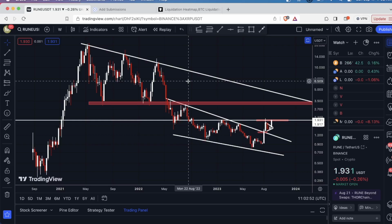I want to take a look at Thorchain. Ticker for this is RUNE, and I'm currently on the weekly time frame.